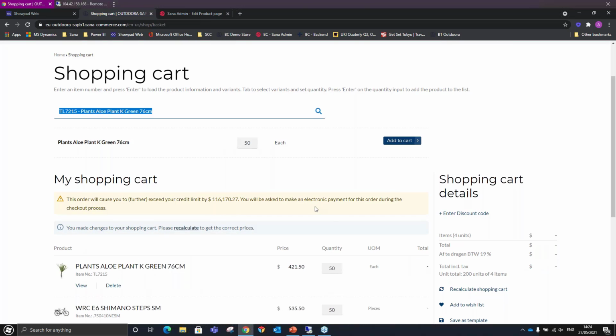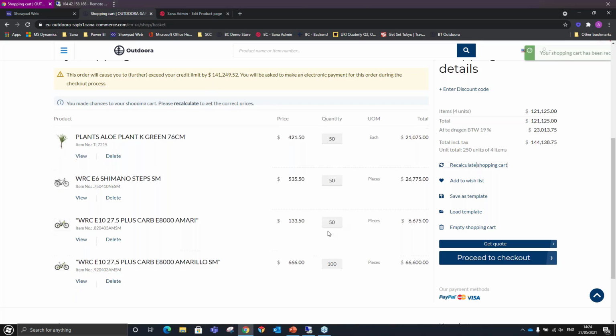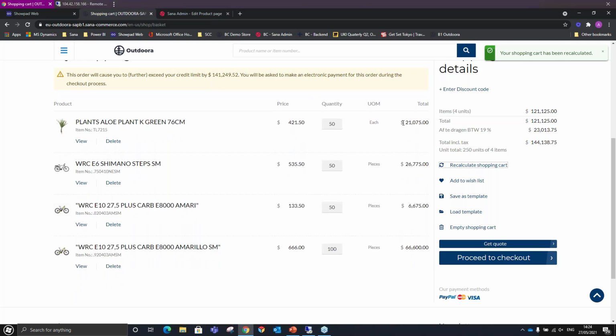So what you'll notice now is all of the prices just dropped out. And that's because I could have just triggered a multi-buy discount. You might have specific pricing in place where if they order a certain amount, then they get X amount of discount. So basically we have a recalculate button in here. And if we just recalculate, it will go back to the ERP and pull through the live pricing and add in any sort of alternative discount that might be in there.